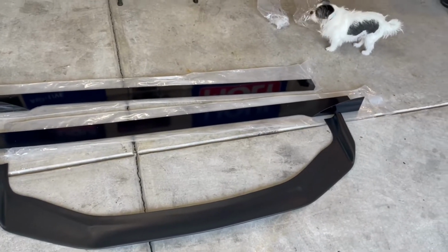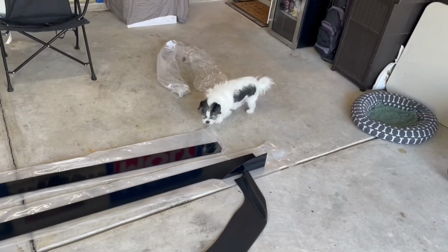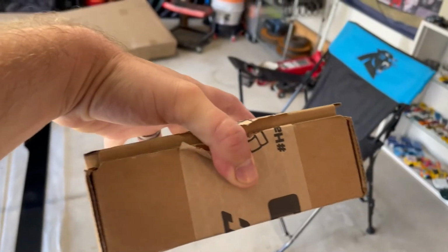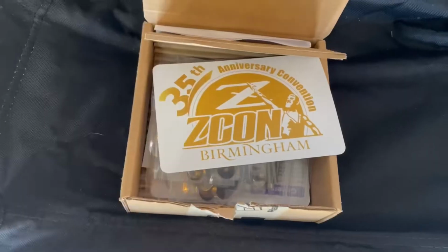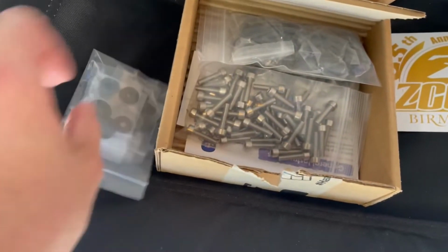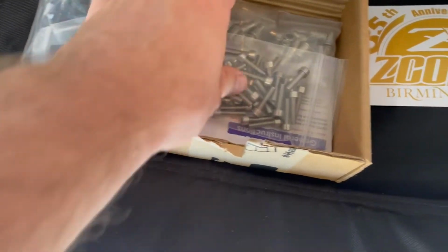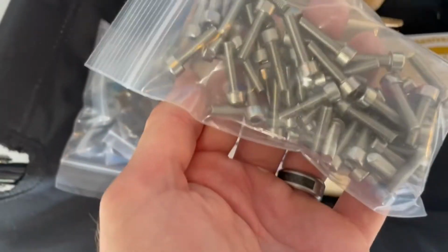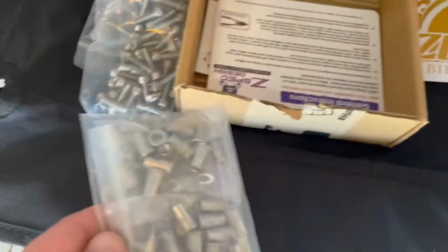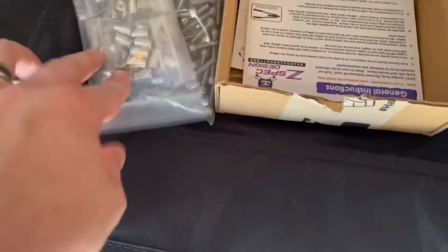All right, so we got the new front lip, the new side extensions, the cutest dog in the world, and we got one more package right over here. This is a little smaller package. All right, we got some Z-Con wide body kit hardware. Of course, if you're gonna do the wide body kit, you've gotta get the proper hardware. This one came highly recommended. It was a pretty decent price, and I went with the silver and black hardware.